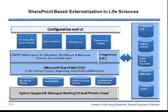Just a technology depiction of how we see externalization, SharePoint-based externalization in life sciences unfolding. There's areas like discovery, research portals, clinical portals, manufacturing portals, commercial portals. These are general terms. Our clinical portal, investigator portal would fit obviously in the clinical portal box, and there are other companies that also build these things. Integration with other systems, and the idea here is that there's a lot you can do with this Microsoft technology.